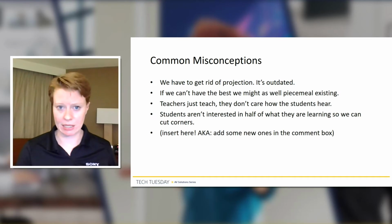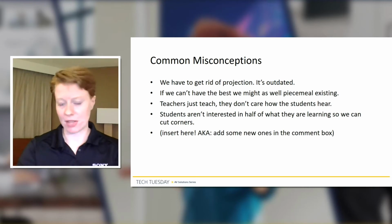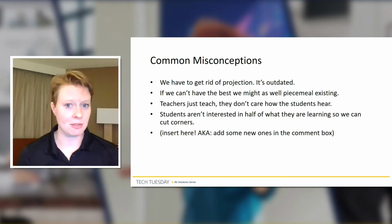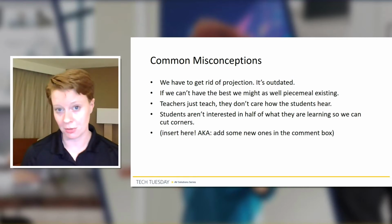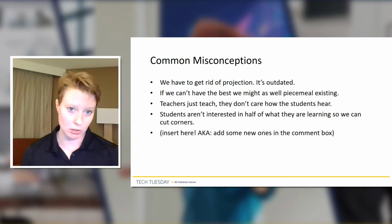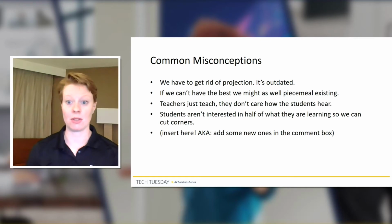Or what if they say something like, well, we can't have the best. If we can't have the best, we might as well just piecemeal the existing. How many times have you guys heard that? Or maybe you've heard the misconception of teachers just teach and they don't really care how their students receive it. I have had a few of those in my past, but that's not the general consensus. Students aren't interested in half of what they're learning, so we can cut the corners. And I would love for everyone listening to add in a few misconceptions that they have heard before, so I can not only add to my list, but also hear from you more ideas of what some of the misconceptions are, that when you're in this planning phase with your education people, what they're actually thinking, like what barriers we need to break down for them to understand that we're there for them.